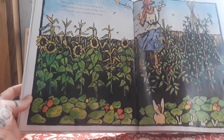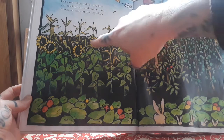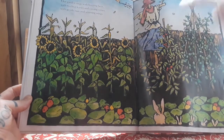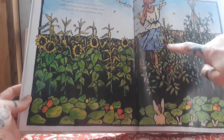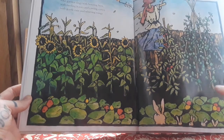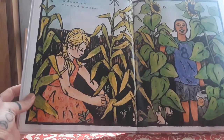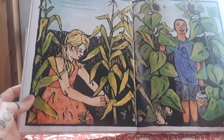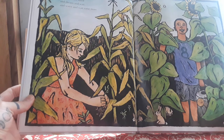See all those little flowers that opened up have pollen in them. So the bees land on all the flowers and land on all the other flowers and then land on all the other flowers, and they like mix up all the pollen. And then the pollen is what creates the little fruits or little vegetables that grow, the flowers. We water and weed and dream and wait. And water and wait some more.